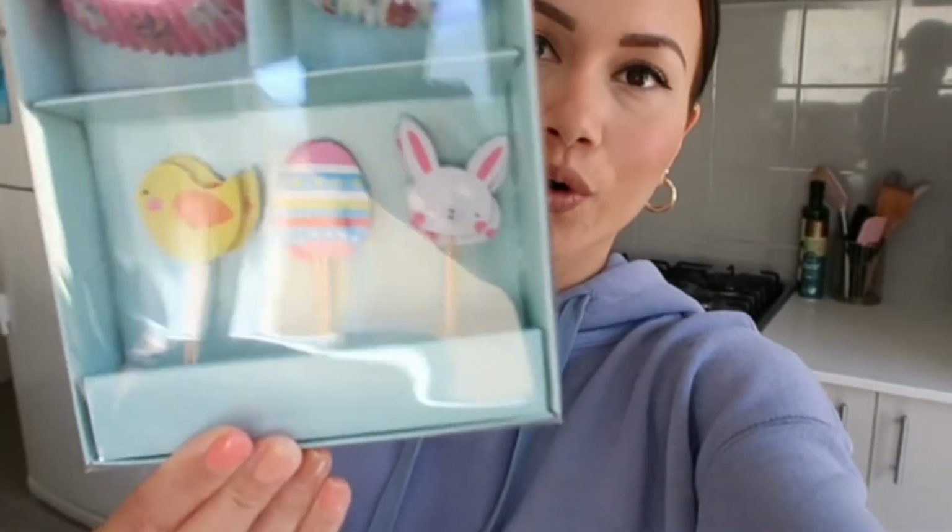I also picked up these. It's like an Easter pack for cupcakes. So cute. And if you've been following me for a little while, you would know we love making cupcakes in my house. I feel like every holiday we do themed cupcakes. So we love it. I'm probably going to pull these out a bit closer to Easter, maybe the day before or something. But once we've finished our lunch, we will then jump into the crafts that I'm going to do with the boys.